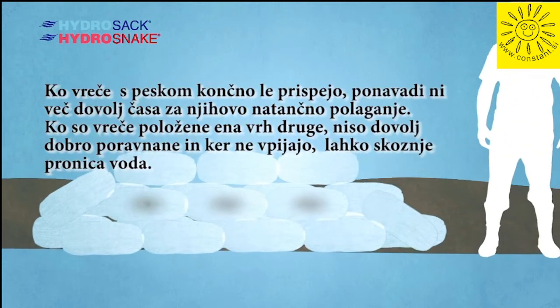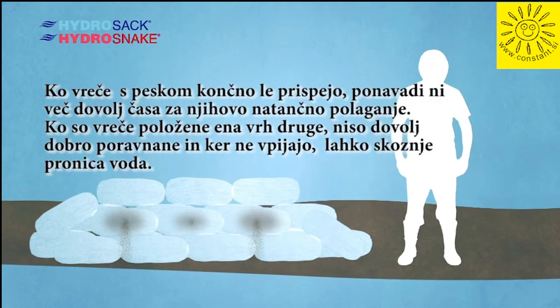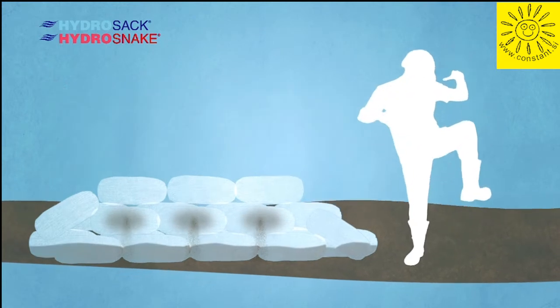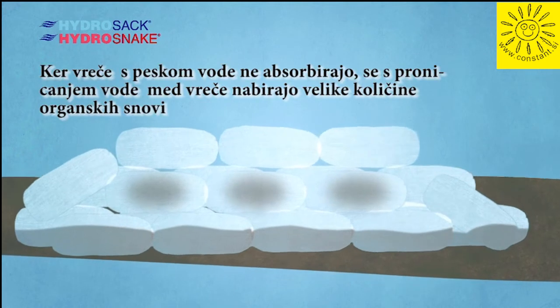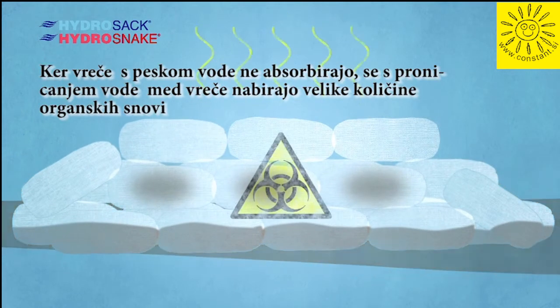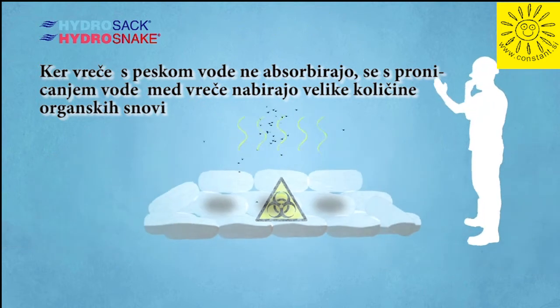When sandbags are placed one on top of the other, they are usually so uneven that they do not stack properly. And since sand does not absorb water, it will pass right through, leaving all the toxins and bacteria floodwaters bring. This makes the flood barrier quite inefficient.